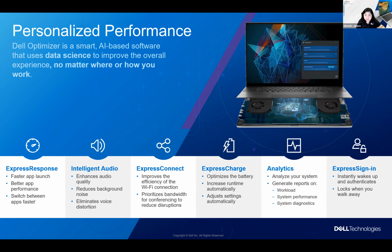Optimize battery use, increase runtime, express charge. We also provide analytics for our precision and instant wake up of the system with the use of Express Sign-In. These are the features that we actually have on our Dell Optimizer.